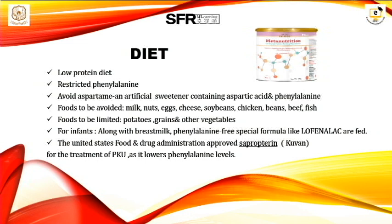So what are the foods to be avoided? We are going to see the foods which are rich in protein: milk, nuts, egg, cheese, also chicken, beef, fish, soybeans, and so on. We know what the foods rich in protein are. We need to limit and maximally avoid them since they are known to have phenylalanine in them. Also, some foods are to be limited. Potatoes, grains and some vegetables need to be limited.